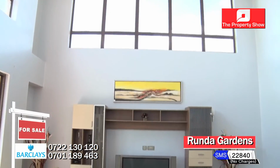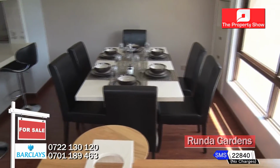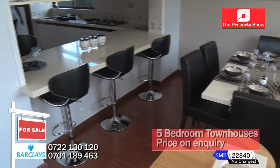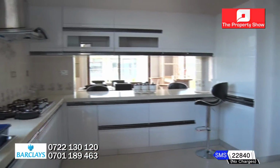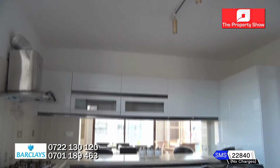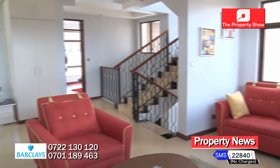Last week, Barclays Bank hosted an open day at Runda Gardens with a discounted offer on the units from 37 million Kenya shillings to 34 million Kenya shillings, plus a special mortgage interest rate of 11.5%. Here's a look at the event.